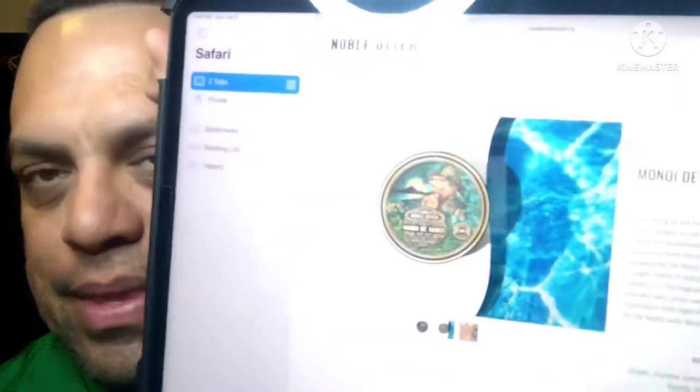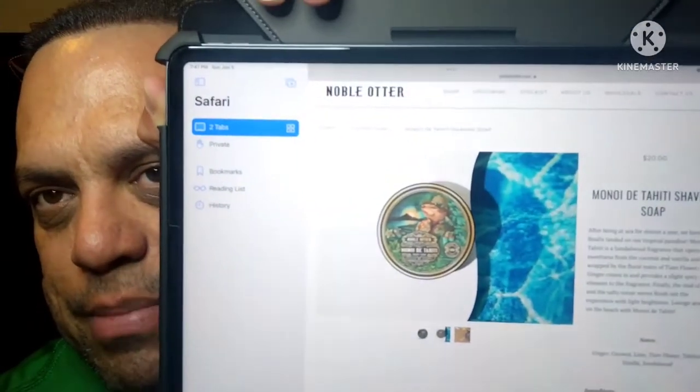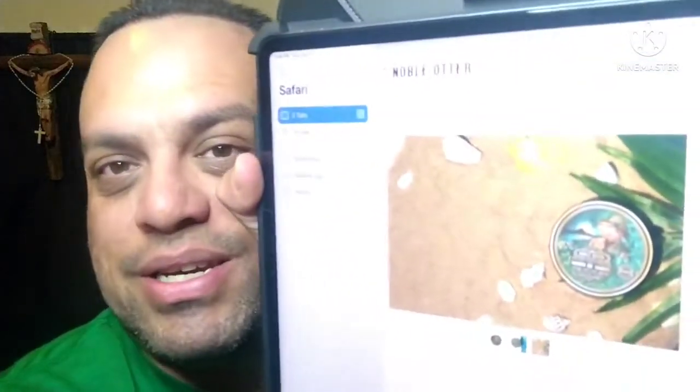Yeah, and if I could share this with y'all, this is a picture that's close to the beach there. I believe that's a sea note that's not listed on the label, but I believe it does have some type of sea salt fragrance in the soap. Just wanted to share that with y'all. On the beach.